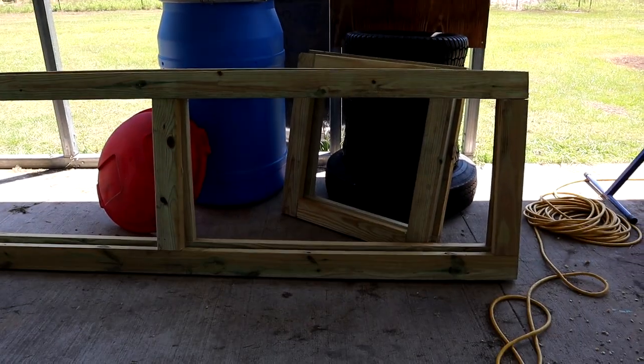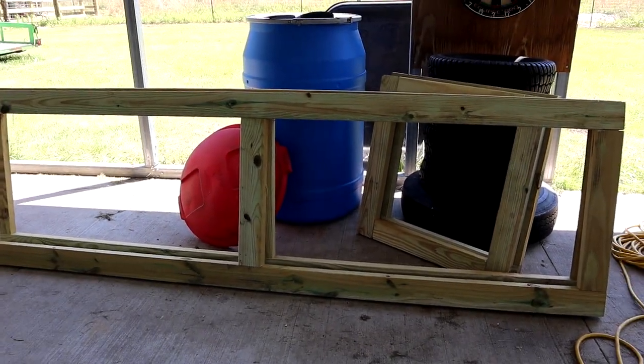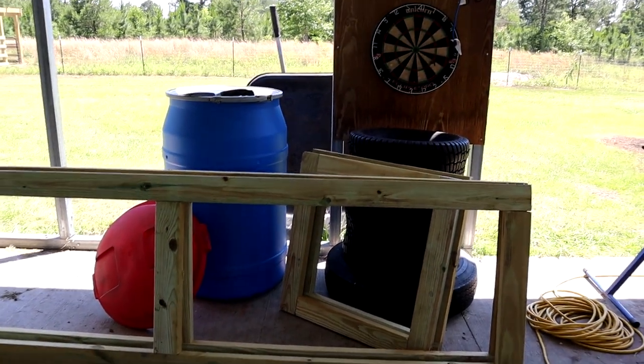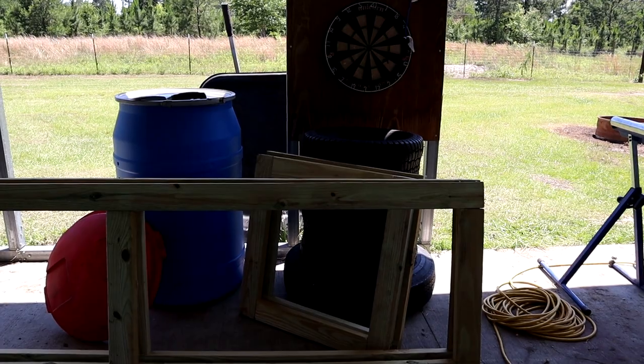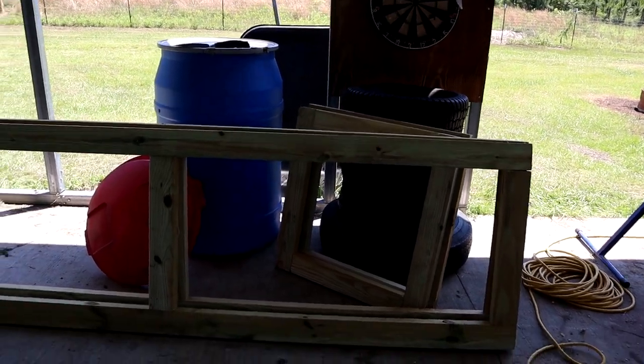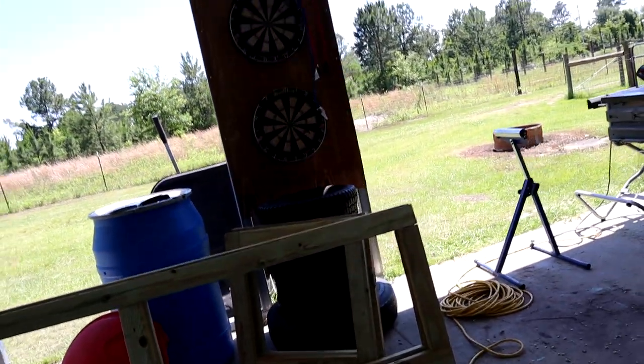Right, so there's the four sides. Two long ones are the front and the back, obviously. Those are a true 8 foot long. And then you've got the two ends behind them. So let's get these things put together.